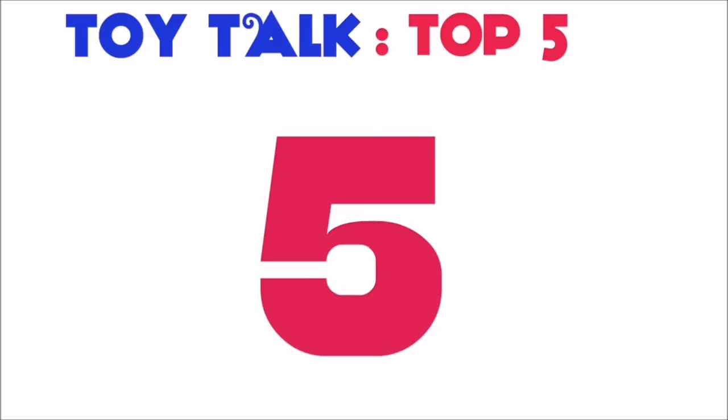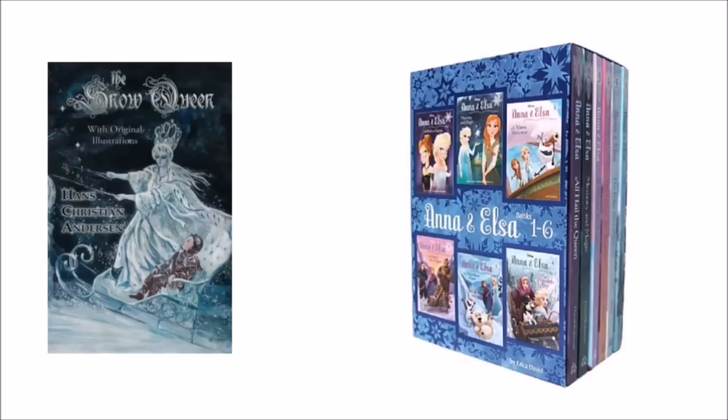So number 5. The number 5 way I enjoy the Snow Queen is through the books. The original Snow Queen by Hans Christian Andersen. And also, I'm looking forward to finding and reading the Anna and Elsa books. It seems like there's 6 in the series, and the cover art looks really cute.